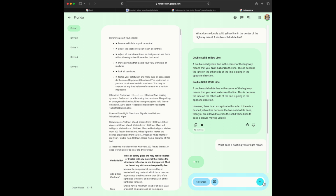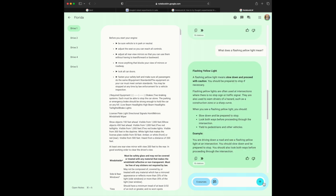What does a flashing yellow light mean? So flashing yellow light means to slow down, proceed with caution. You should be prepared to stop if necessary. Flashing yellow lights are often used at intersections where there is no stop sign or traffic signal. They're also used to warn drivers of a hazard, such as a construction zone or sharp curve. When you see a flashing yellow light, you should slow down, be prepared to stop, look both ways before proceeding through the intersection, and yield to pedestrians and other vehicles. Interesting. Well, yellow has always been that caution signal.